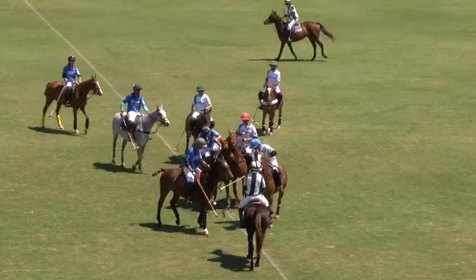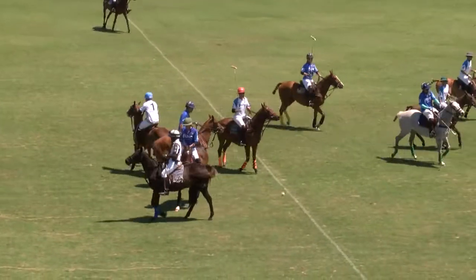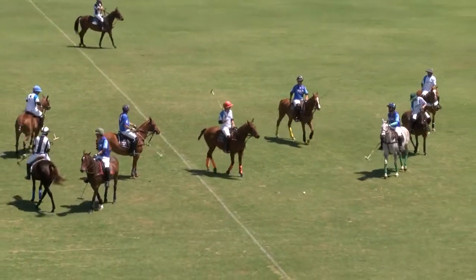All right, we're ready. Chucker number four. See if each team changes up a little bit of strategy. Whistle sounds out of the first throw-in.